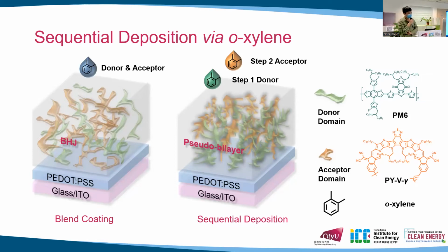And then we use the acceptor solution to form the total pseudo bilayer structure. The main strength of the pseudo bilayer compared to the BHJ structure is that it should have a slightly graded structure, with more donor domains close to the PEDOT:PSS HTL layer, and more acceptors close to the ETL and silver electrode, which is more efficient for charge collection.